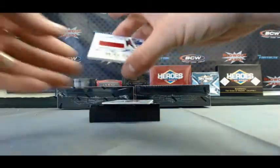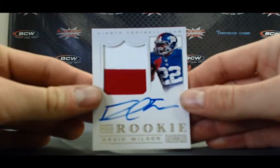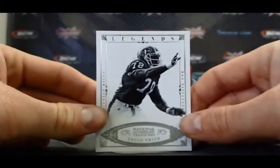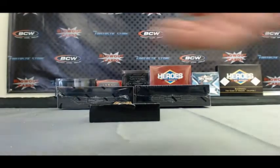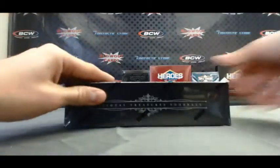And right behind that, we've got a gold rookie patch autograph. New York Giants, David Wilson. That one is numbered 17 of 49. And finish up box two with a Bruce Smith base for the Buffalo Bills, numbered to 99. All right, box number three.